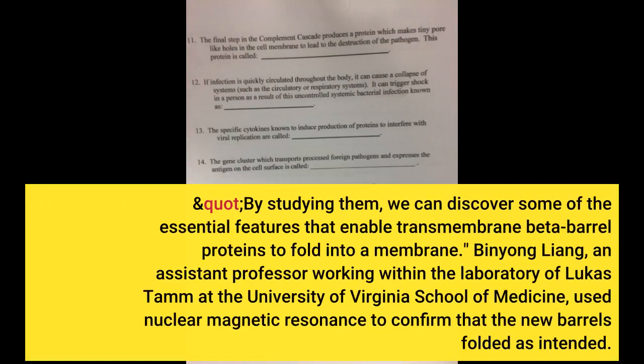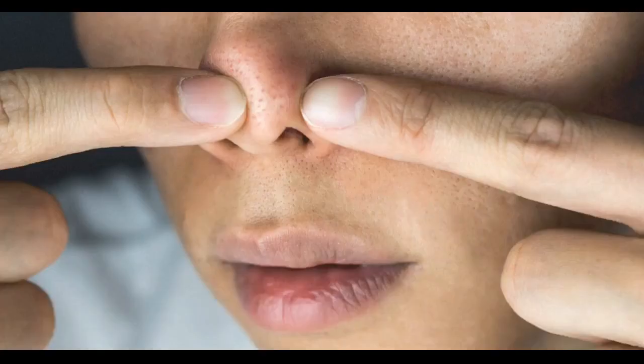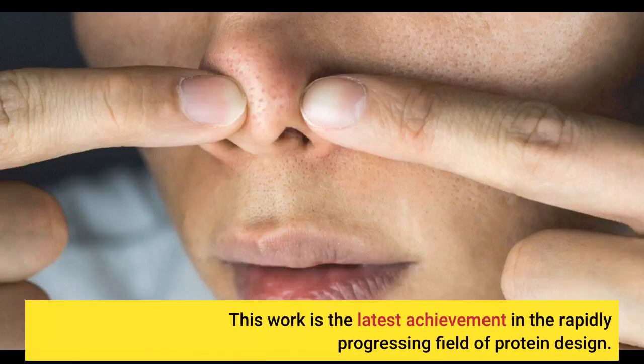By studying them, we can discover some of the essential features that enable transmembrane beta barrel proteins to fold into a membrane. Banyang Liang, an assistant professor working within the laboratory of Lucas Tam at the University of Virginia School of Medicine, used nuclear magnetic resonance. This work is the latest achievement in the rapidly progressing field of protein design.